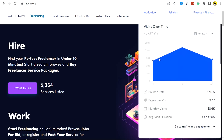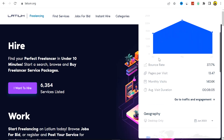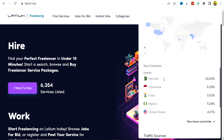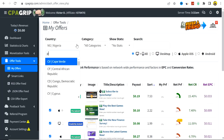So if I analyze this platform using SimilarWeb right now, you can see right here that these are the statistics of this platform called Latium.org. You can see right here this platform gets a monthly visit of 140,000 visits, and if you keep on scrolling through, you can see that most of its traffic comes from Pakistan, Indonesia, India, Nigeria, and the United States. But guys, you can see Pakistan actually has the highest amount of traffic on this particular website. That's why you want to just simply go on to selecting offers from that particular demographic, which is Pakistan right here.